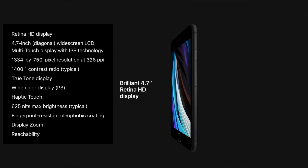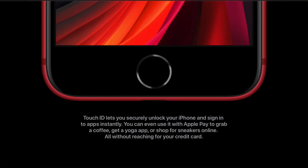It's got a 1,821 milliamp hour battery, so it's the same exact as the iPhone 8. It's got a 4.7-inch screen with 625 nits of brightness and 326 pixels per inch. Pretty average. Nothing great, but a pretty decent screen. It's got second generation Touch ID, so no Face ID, you still get the home button and the Touch ID, which I know a lot of people will like.